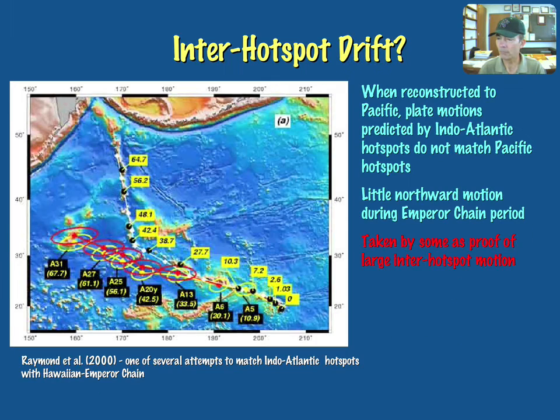So next slide. Okay. All right. Another idea that came along was that if you take the drift of the plates relative to the Indo-Atlantic hotspots and you reconstruct them, and then you bring that through a plate circuit of rotations over to the Pacific, the two don't match up. You see here in this diagram the Hawaiian-Emperor chain, which you recognize, but then the dots with the circles, those are predicted positions of the hotspot, if you take the Indo-Atlantic hotspot frame and track it all the way around.